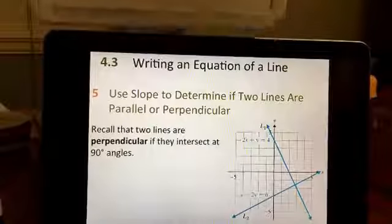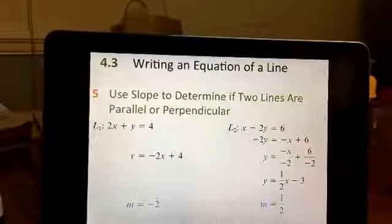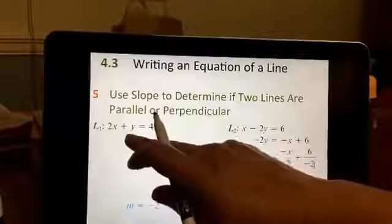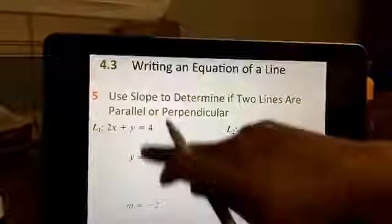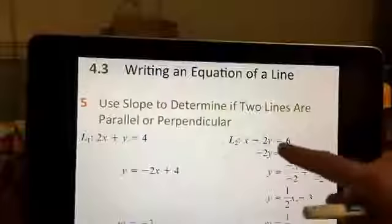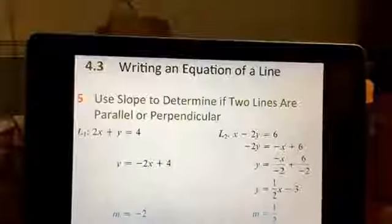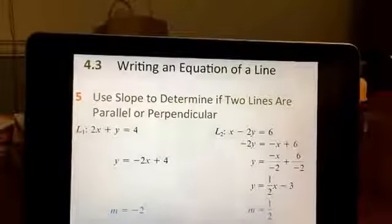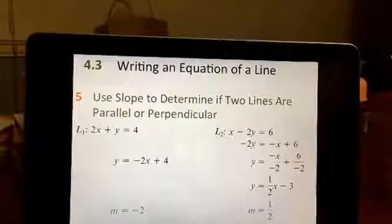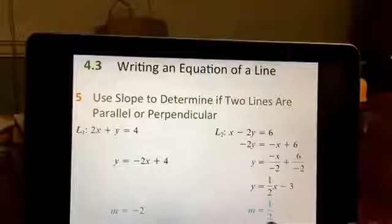We did it a different way than they're going to do it. Look at the two lines that they have. We have the same lines. Look at the next page here. They take the first one and turn it around into slope-intercept form to find the slope. They said the slope is -2. Well, we found -2 also. The second one, they turned it into slope-intercept form to find out that the slope was 1/2. So both methods are correct. It's just which one you want to use: the shortcut, or turning them into slope-intercept form to find out what the slope is.